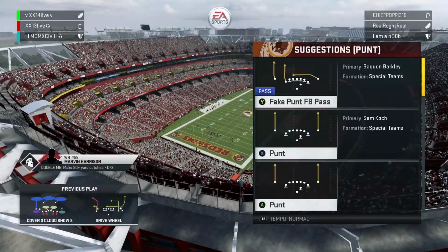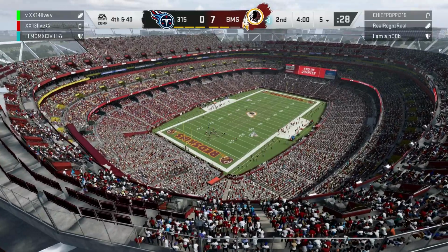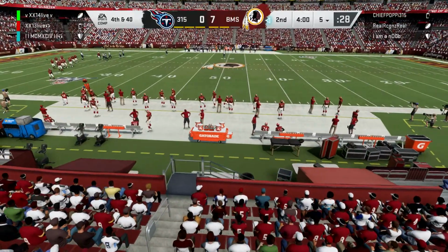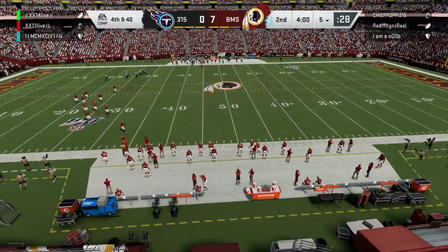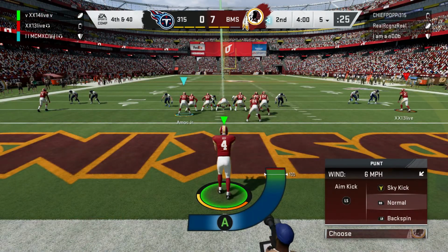After one, 7-0 on EA Sports. 2nd quarter now from our nation's capital, and it's the Redskins in possession of the football. They are, however, facing a 4th down situation. Here's Sam Cook now, as his first punt will come from inside his own end zone.